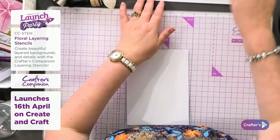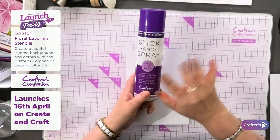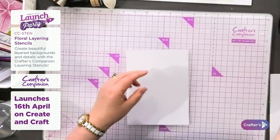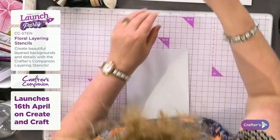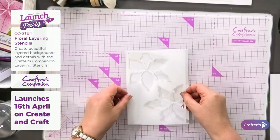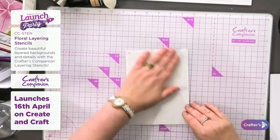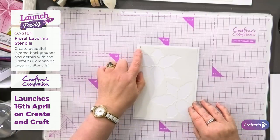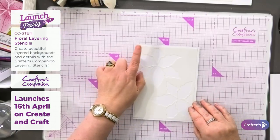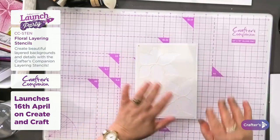Now, what I've done is got them on a piece of scrap card here, and I've sprayed them all on the back with a tiny little bit of our stick and spray repositionable adhesive, just so that I don't have to worry about taping it down or worry about it moving while I'm working. What we've done for you on these stencils is we've printed the number. So you've got 1, 2, and 3 in the top left corner so that you know which order to do them in.